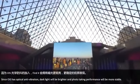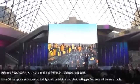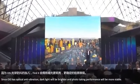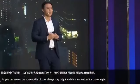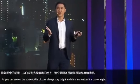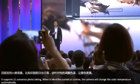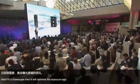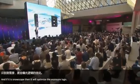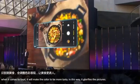Since OIS has optical anti-vibration, dark lights will be brighter and photo taking performance will be more stable. As you can see from the screen behind me, this picture always stays bright, no matter if it's day or night. When it identifies the sunset or sunrise, the camera will change the color temperature automatically. And if it's a snowscape, then it will optimize the exposure logic. And for all you foodies out there, when it comes to food, it will make the colors more tasty.